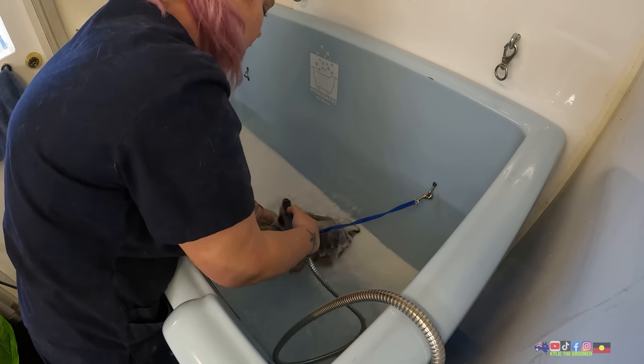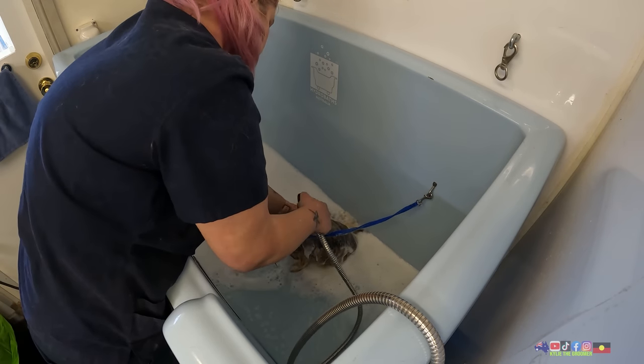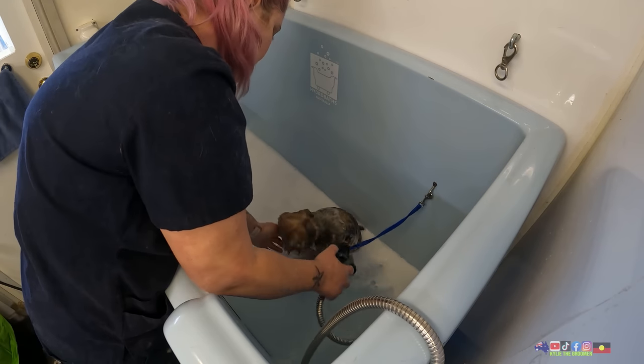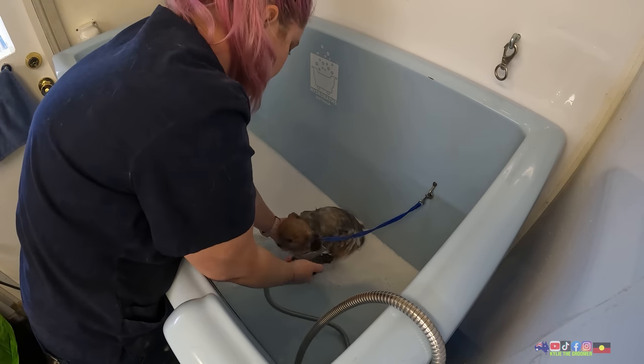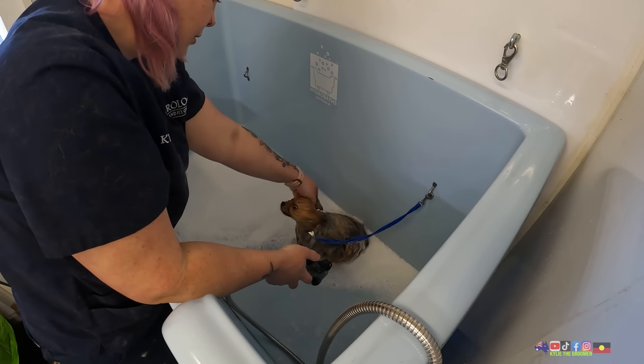So I'm not expecting a lot of hair to come out. But we can always try, can't we, Missy? Yes, we can. Oh, such a cute little monkey.